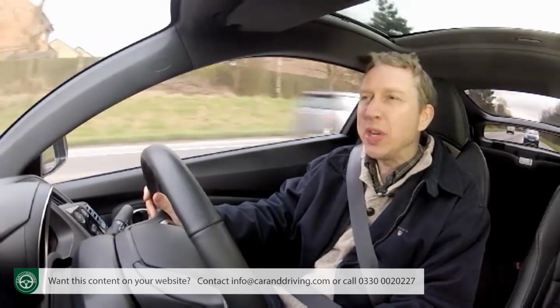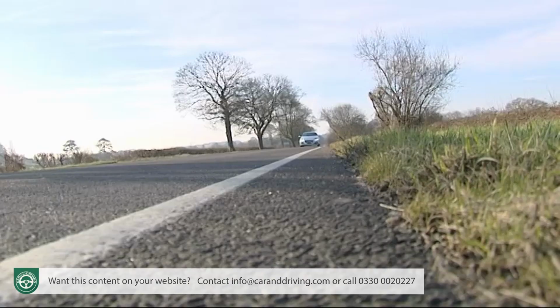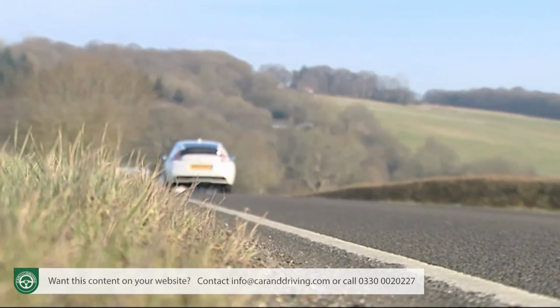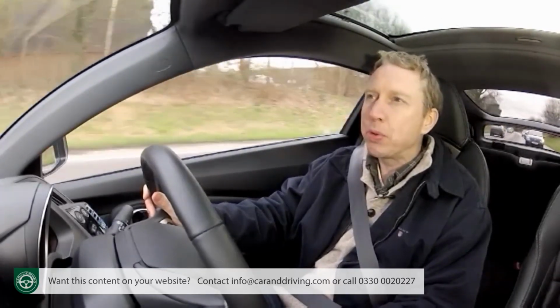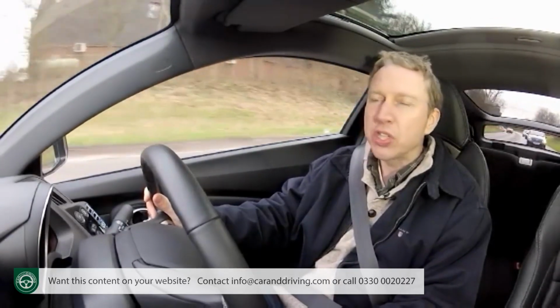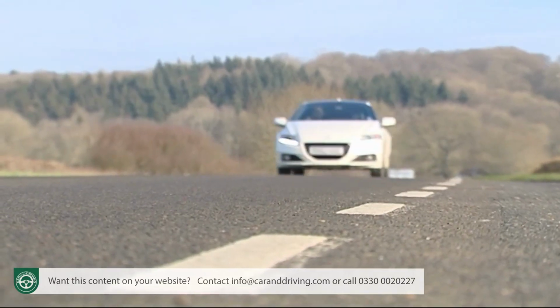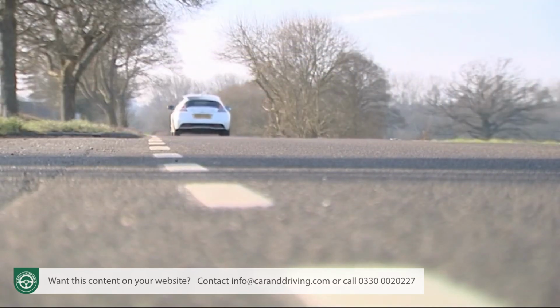For one thing, this unit does have an extra ingredient to give it a little extra zip, an electric motor that sits between the engine and the gearbox and contributes an extra 20 PS when required to boost total output to 136 PS. No, I'd agree, that's not a huge amount, even if it is 13 PS more than this car was originally launched with.